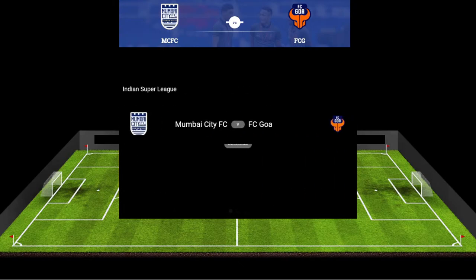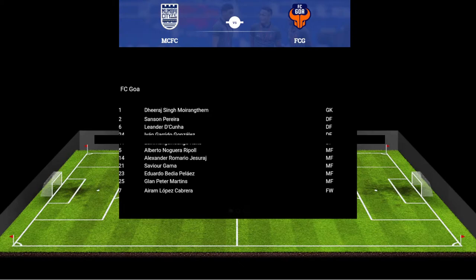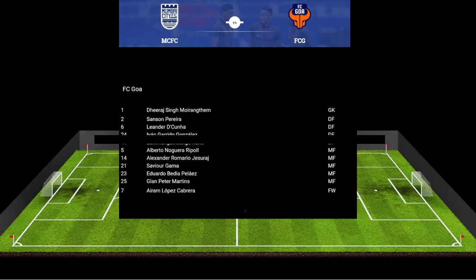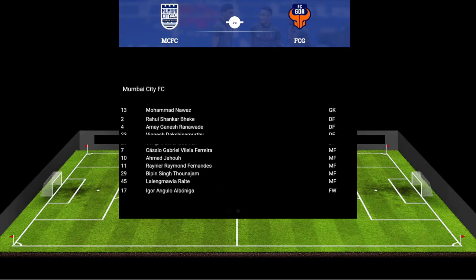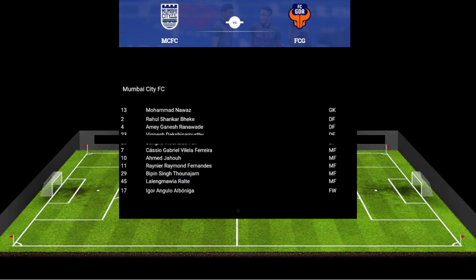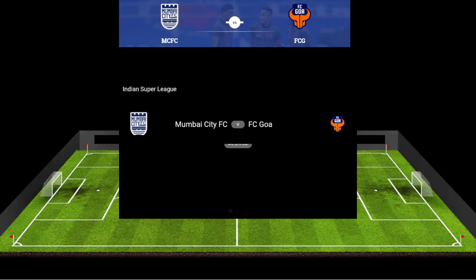Over the touchline for a throw-in. Foul there. Free kick awarded. On and on he goes. And a tidy challenge. And now with Fernandes. Body in the way. Now they've lost it. By the keeper. Impressive.